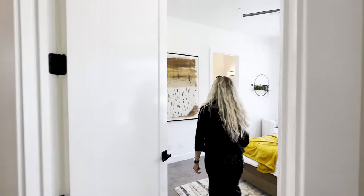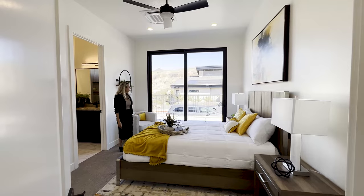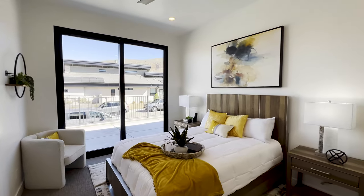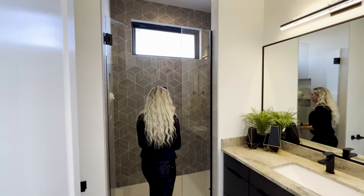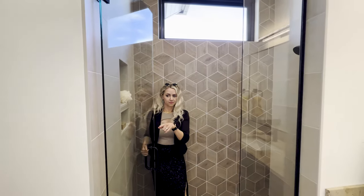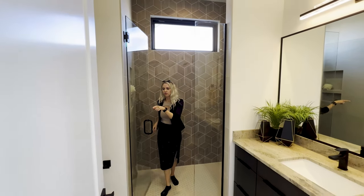Got another bedroom right here. Also has a slider to the north of the property. A lot of money was spent on windows and doors in this house. Oh yeah, check out this. This is awesome. Oh, that is so trippy. The longer you stare at this tile, the harder it is to tell if it's cubes, boxes, or rhomboids.